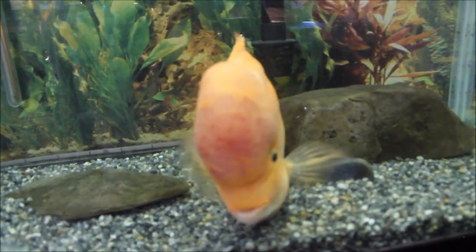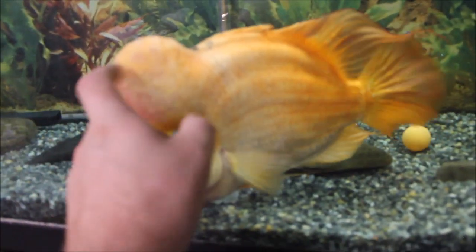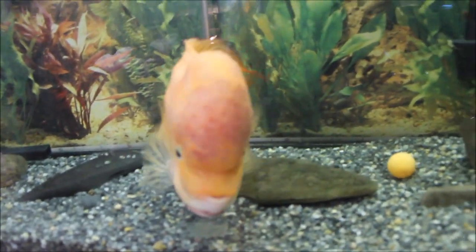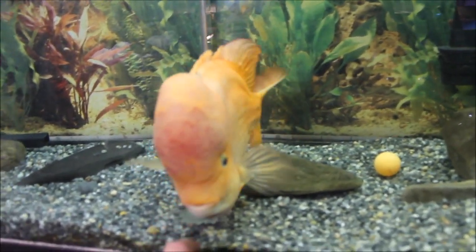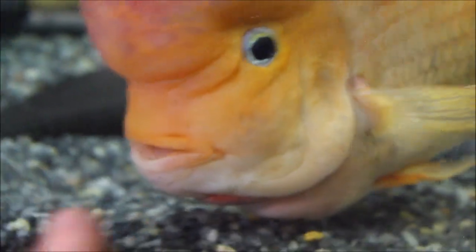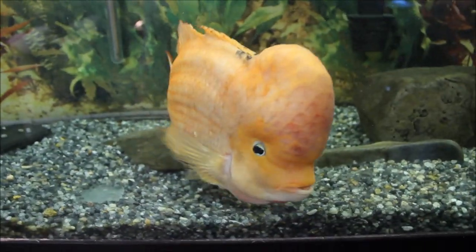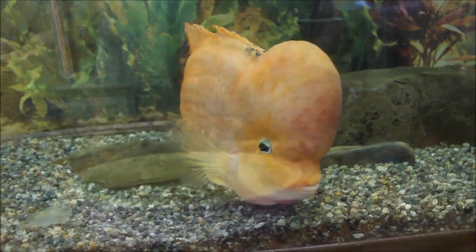And he's a Midas cichlid, a male. You can tell from the giant head on him, and very snappy. Look at those teeth in his mouth. This guy grabs your skin. It does hurt. I've been bitten by these things before, and they can tear a good chunk off your finger. Very strong, powerful fish. I mean, look how muscular that thing is.